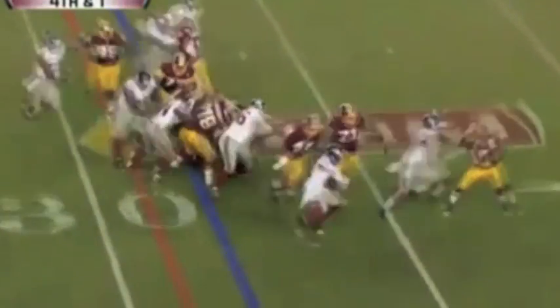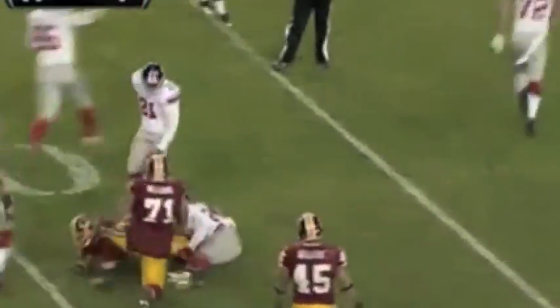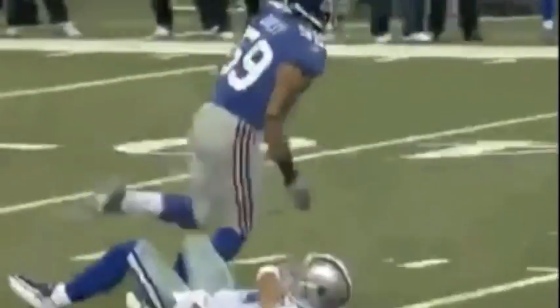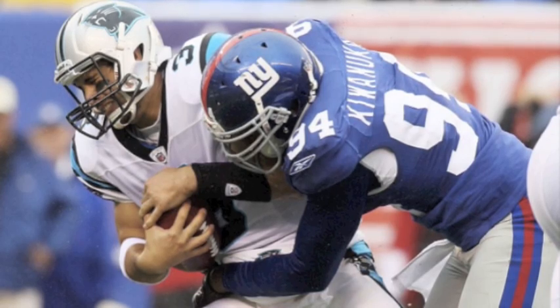Where I have questions is up the middle. Linval Joseph is probably going to be the starter with Chris Canty. They lost two big blows in the offseason. They lost Barry Cofield to the Redskins, and they also lost their draft selection in Marvin Austin. So the defensive line took a beating in the interior, and that's the biggest question I have about that Giants defense.